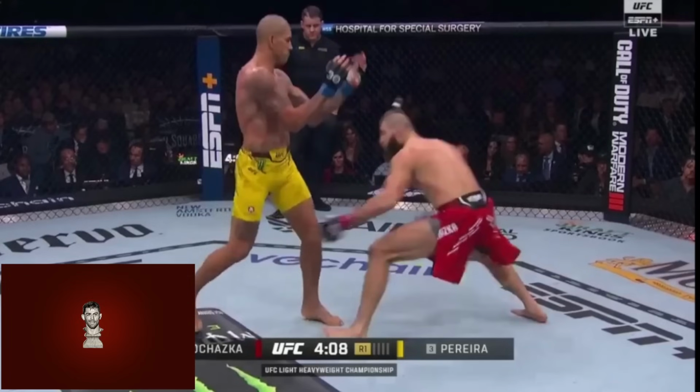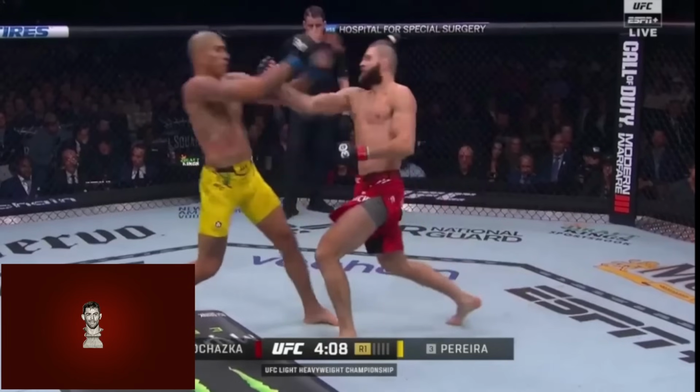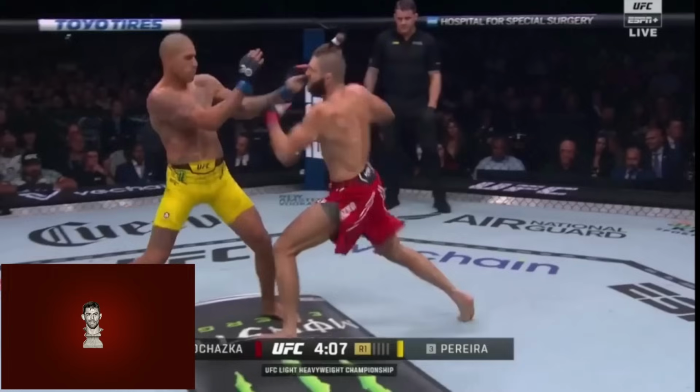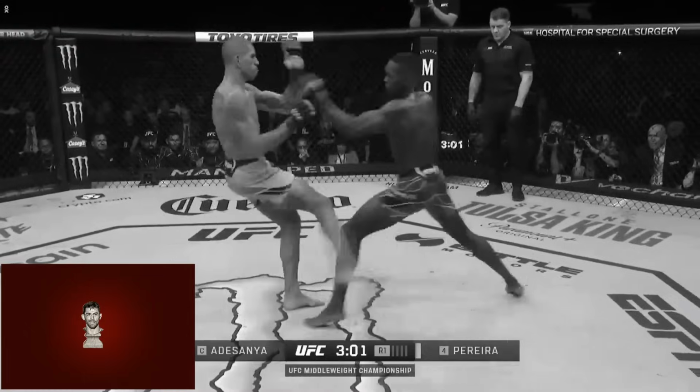Here we have Jiri feinting for a takedown, which I thought was a really good tool that he used against Alex. Instead of going for the takedown, he comes up with an uppercut, and it lands fairly clean as Alex is pulling his head away. Jiri goes for the overhand right. We saw Adesanya use this strike to great effect in both of their fights.